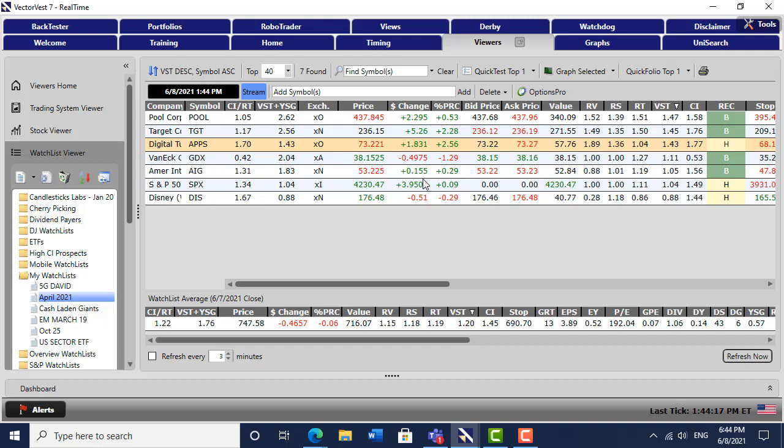AIG is up a little bit today, and Disney is still flat on the day. So my spread bet on the GDX is looking a little bit sick with the gold price. So let's go to the gold price straight away.